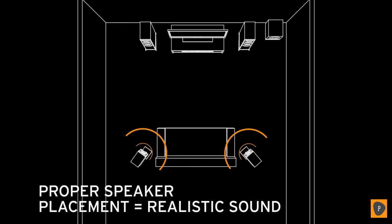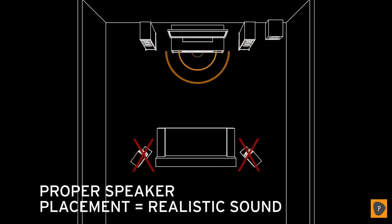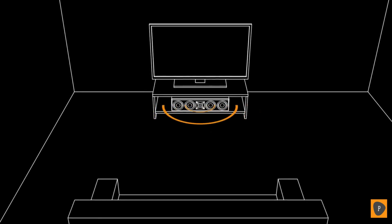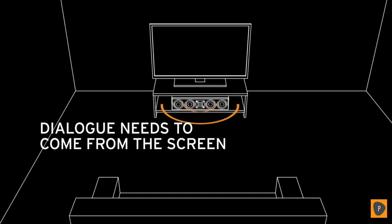Simply put, if a sound is supposed to occur beside or behind you, it doesn't sound realistic if it comes from the front. Same for dialogue. If it comes from behind you when you watch the screen, that just doesn't make sense. For optimal results, place the center speaker with the TV. Now you're localizing all of the critical movie dialogue to the screen, where it belongs.